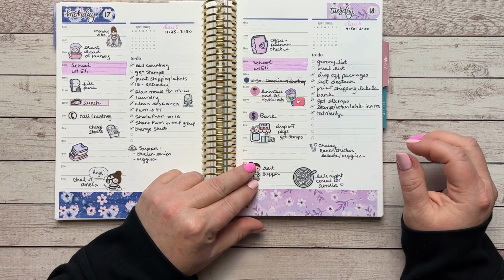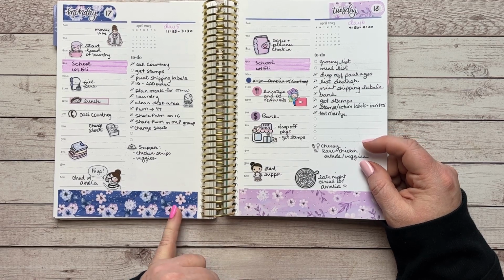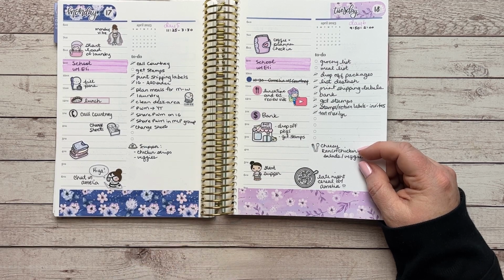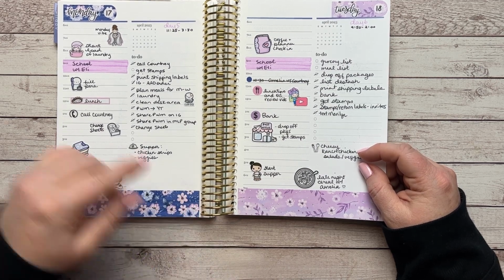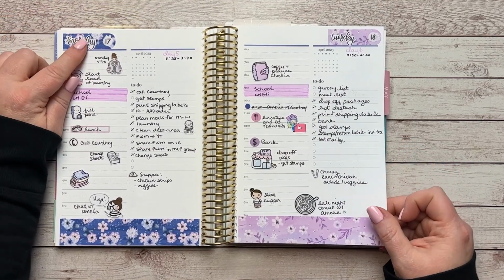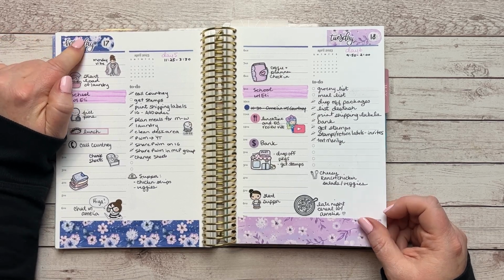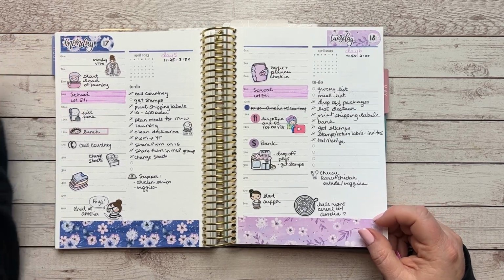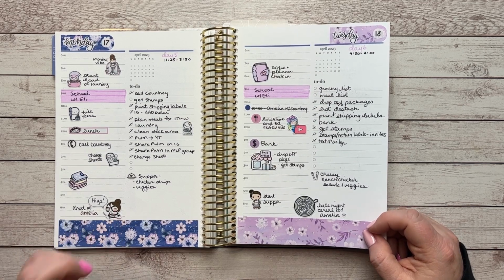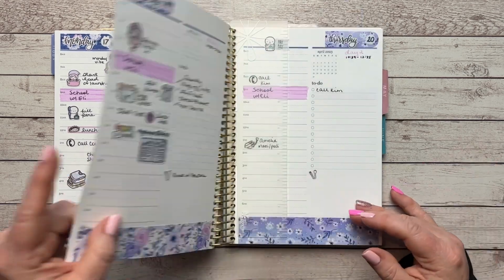So anywho, this was a kit actually from Mandy Lynn Plans, designed for the cousin daily pages. It's perfect. You get a washi strip and a date cover for each day. I'm gonna make sure I'm in frame. Ooh, close. Okay. You get a daily date cover, and then you also get a washi strip, and then you get some dots and some checklists. So it works perfectly in here.